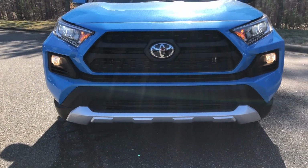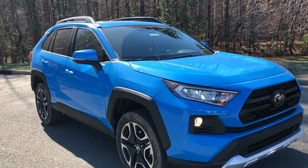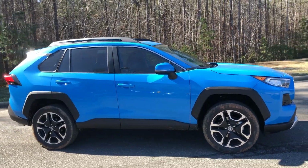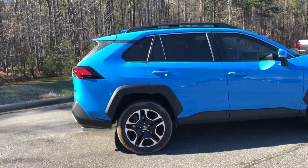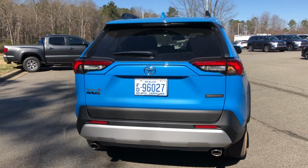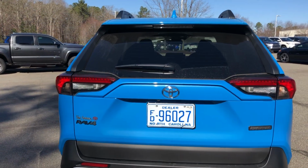The ground clearance is 8.6 inches. What's remarkable to me about that is some 4Runners only have 9-inch ground clearance. That's just really half a foot away from the ground clearance of a 4Runner. The tall, sturdy stance, definitely sporty, SUV-like. Then we've got LED taillights, a 3,500-pound tow capacity, chrome dual tips. It's a thing of beauty, my friends.